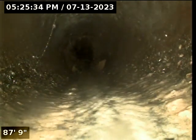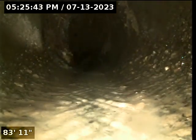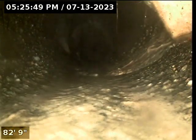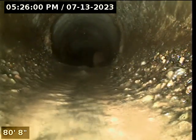Our biggest one right there at about 89 feet. There's another one about 84. Here's where we've got a tie-in. Looks like it's a tie-in from a neighbor's line there at about 83 feet. It's a plastic waste line coming into this concrete waste line.